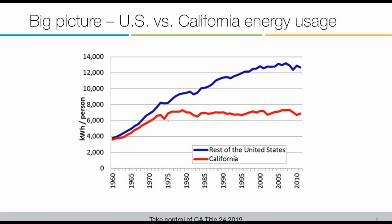And as you might guess, that little dip and the subsequent leveling off of energy consumption in California can be attributed directly to the implementation of Title 24 in our state. The rest of the US had largely continued to track up with people consuming more kilowatts per person, and this makes sense. As more resources become available, as we become wealthier overall, we consume more. We know this from the types of things that we buy, the cars that we drive, and the energy that we consume. But California's maintained relatively flat.